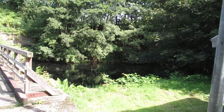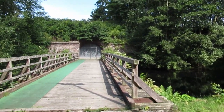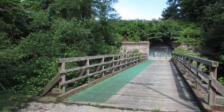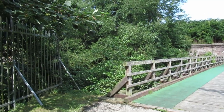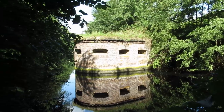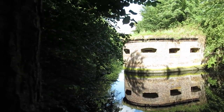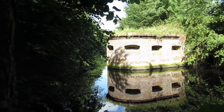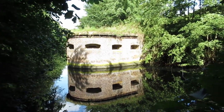Yeah, there's the moat and there's a bridge over it. That continues. I will walk down the mound and maybe see a little bit more. Another little structure here, just reaching into the moat. Please tell me what's the right pronunciation for that. It was a water-filled thingy around a fort.